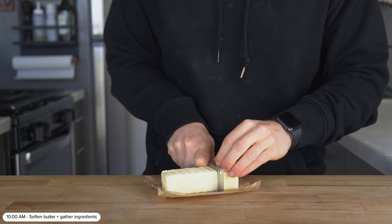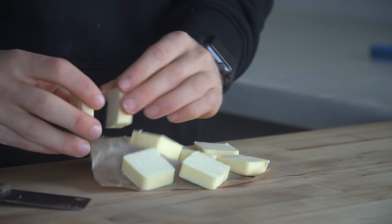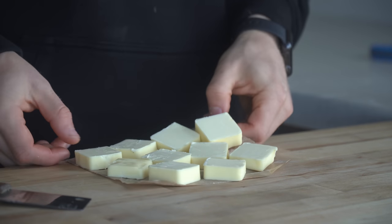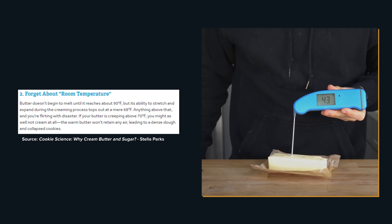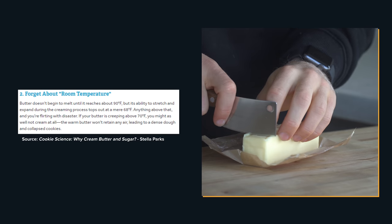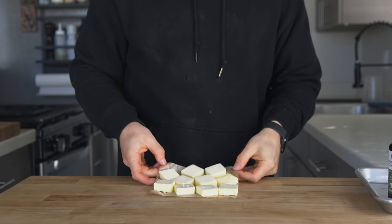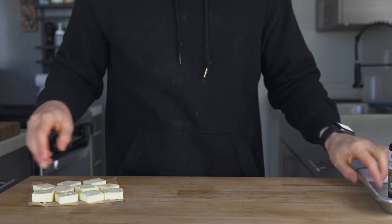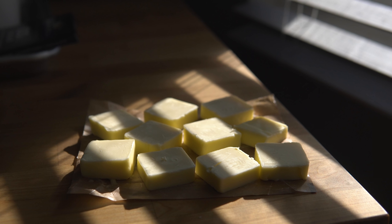To start, we're going to chop one whole stick of butter into even-sized slices. Now, we need softened butter, but more specifically 60-degree butter. The baking whiz Stella Parks tells me that the butter loses its ability to expand and stretch above 68 degrees during creaming, so 60 degrees is a good place to start, and chopping it up like this from the fridge helps the butter soften quickly while we get our other ingredients, and I also put mine in the sunshine too.